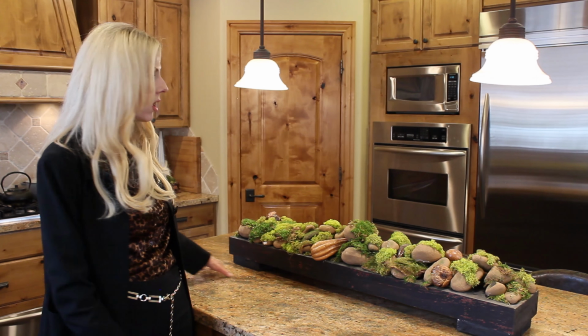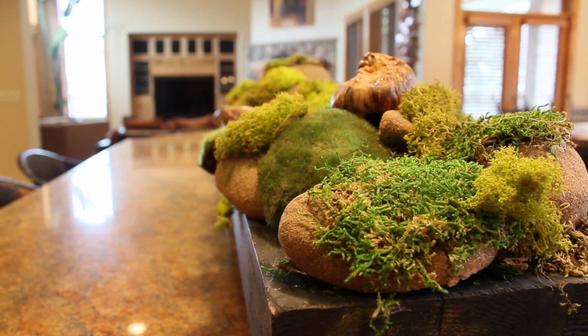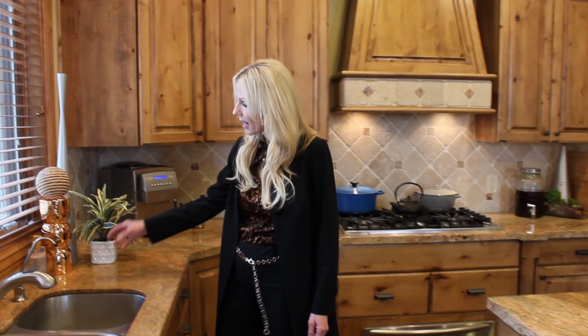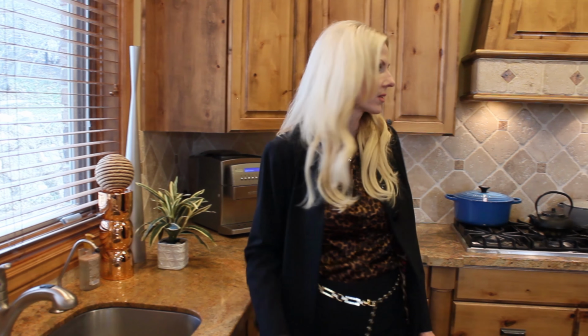So it's a good idea to replace kitchen-y things that are utilitarian on your countertops with decorative items. So we put this long moss rock little still life here on the counter in the middle, and then just accented very sparsely with a few greenery pops, and then pulling out the rose quartz here in the counter with this glass copper candle stand.